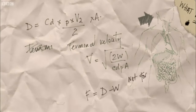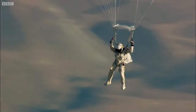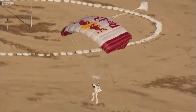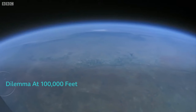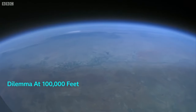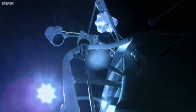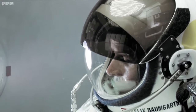We've created computer models trying to see what we think is going to happen. But after doing all the math, it's still a guess. The test jumps help Felix feel safer in the suit. As Felix rises above 80,000 feet, the team need to reassure him that the visor will work when he jumps. If he didn't have faceplate heating, he'd be fogged up completely.